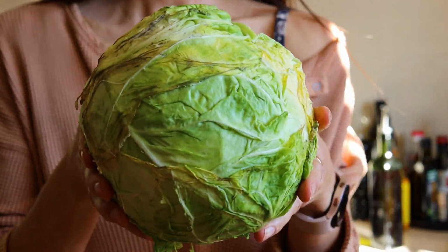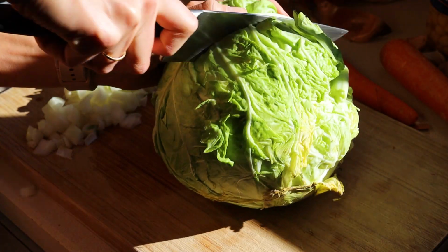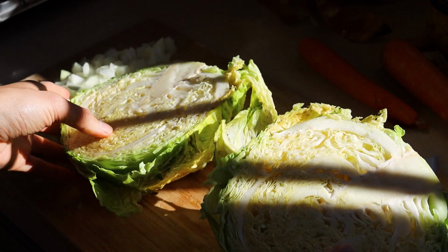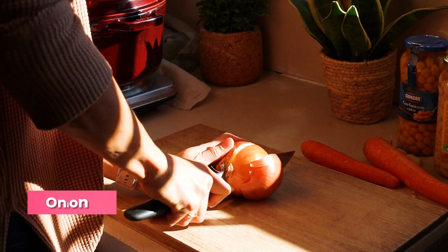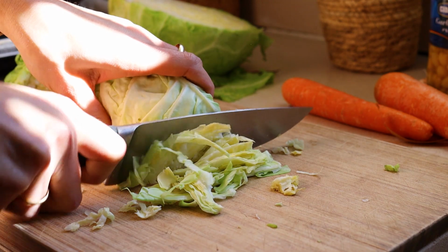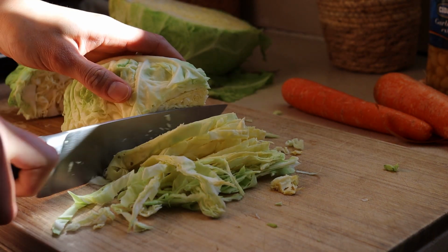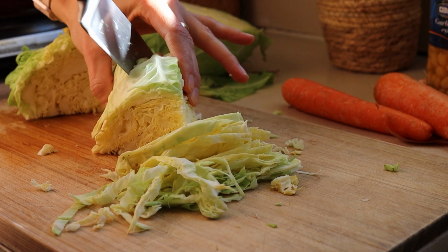The star of this dish is cabbage. It gives the soup such a nice texture and is packed full of nutrients. As always, we start by mincing and sauteing an onion and then thinly slicing the cabbage. I find it best if the cabbage isn't cut too thick. It just makes the stew easier to eat and gives it a really nice texture.